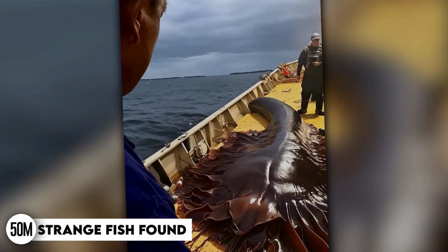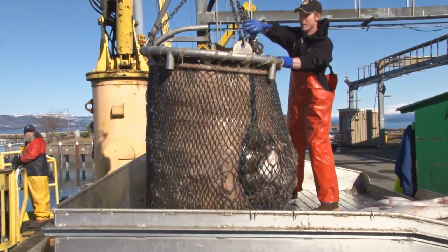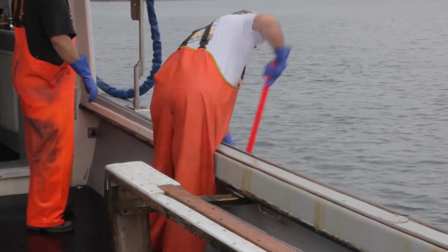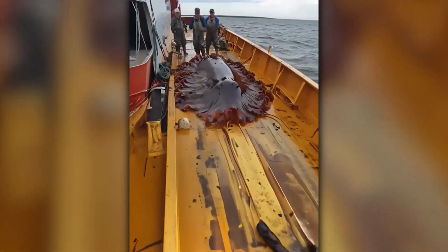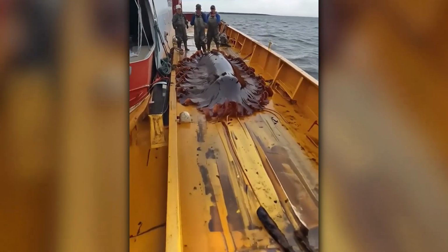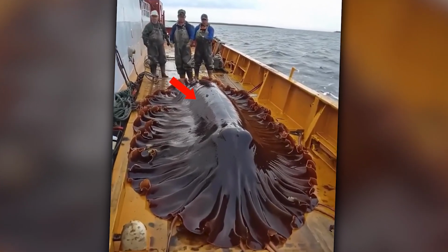Strange fish found. For years, these fishermen had seen countless creatures from the ocean, but nothing prepared them for what they caught this time. It was huge and strange, with a shiny, jelly-like body. Its wide, wavy edges spread across the ship's deck, almost like an oversized jellyfish.